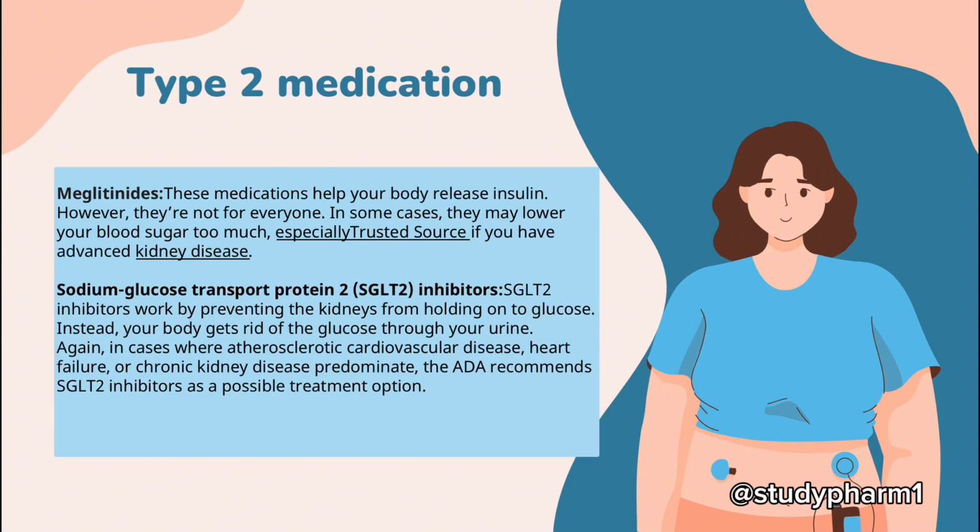Meglitinides. These medications help your body release insulin. However, they're not for everyone. In some cases, they may lower your blood sugar too much, especially if you have advanced kidney disease.